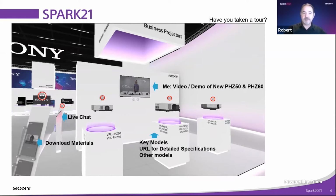I hope you've all gone to the Spark2021 trade show. So please do if you haven't. As you can see, we have a section all for business projectors. So please go there. There's a lot of things that you can see. There's a video that I've done talking about the PHZ50 and the 60 and the CWZ10. You can view a lot of our products on display. You can click on it, download a lot of information, brochures. You can then go to our website and see all our new products. And equally, there's a chat area. So if you have any questions, you can certainly chat to me. I've had a few chats already from last week, people coming online and asking me some questions. So please do that if you have not done that.